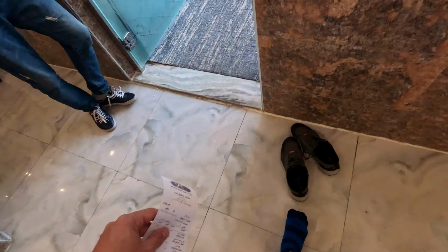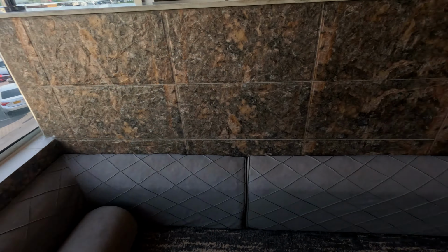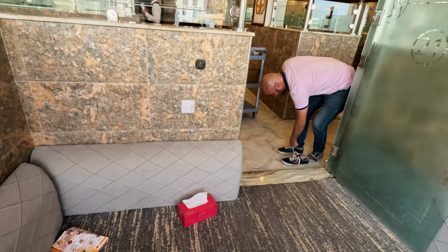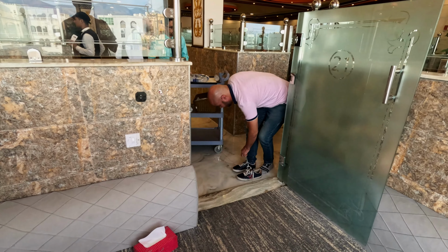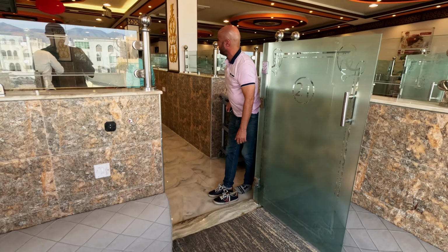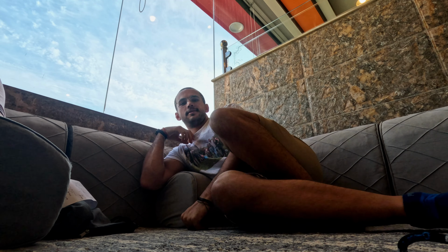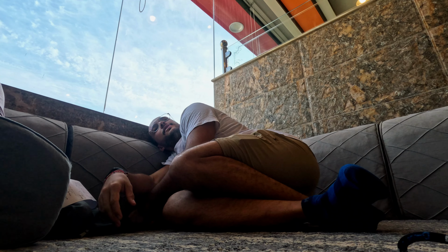So you have to remove your shoes before you go in, and then you have your carpet. And this is then your section. That's how long old people take to remove their shoes. That's how you sit here, like this. You enjoy your food.